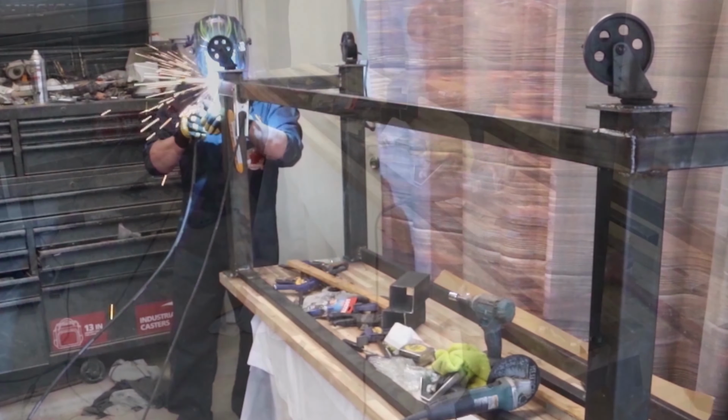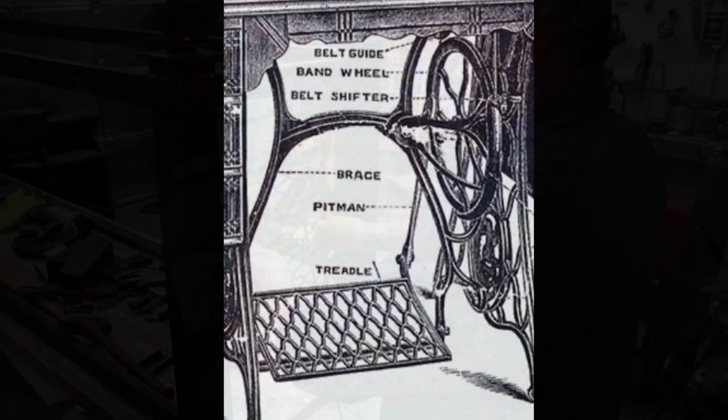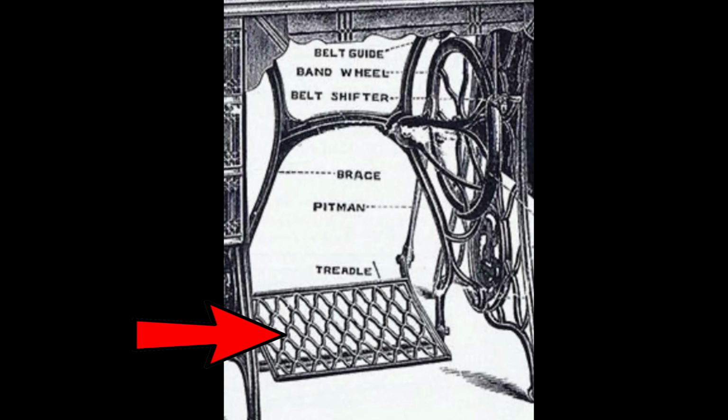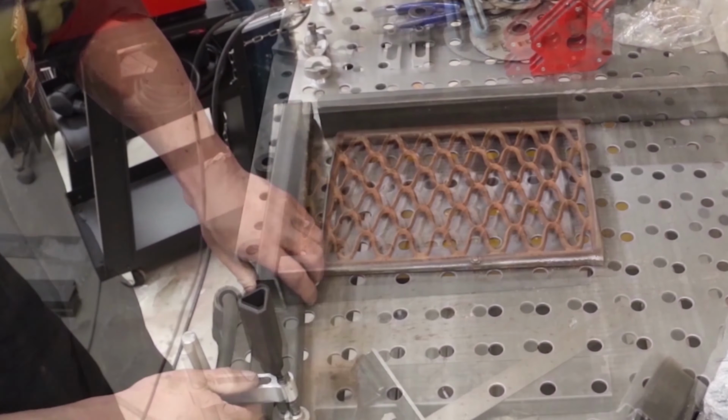The last time I visited my grandparents' place, I ended up finding these old treadle sewing machine parts in their metal junk pile. So I decided I'm going to incorporate these into this build. Now I'm just building some framing around it.